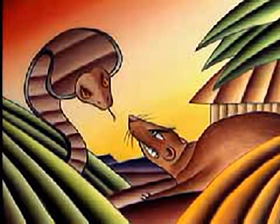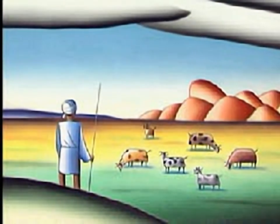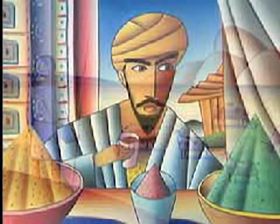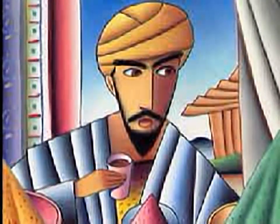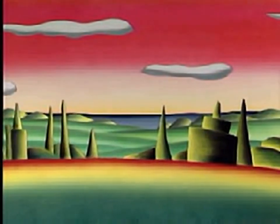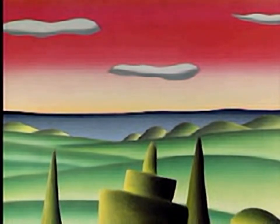The mongoose protects the people by catching the deadly cobra. The shepherd boy minds his goats so that they will grow strong and bear kids. And the merchant sells his wares at the bazaar so that he can drink tea and learn everyone's business. These are the ancient laws by which the people of India live. For in India, all things have a purpose.